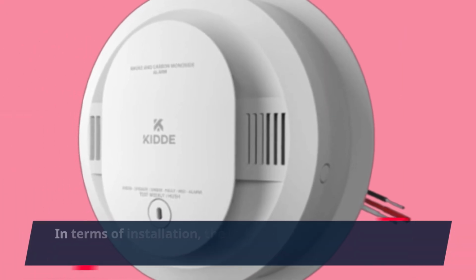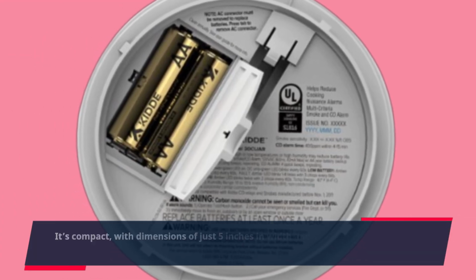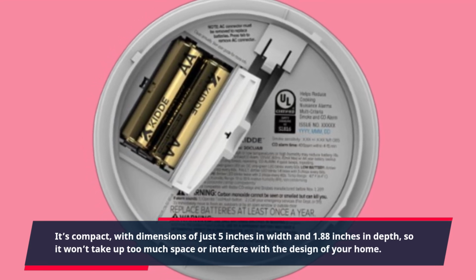In terms of installation, the Kidde detector is easy to mount on your ceiling. It's compact, with dimensions of just 5 inches in width and 1.88 inches in depth, so it won't take up too much space or interfere with the design of your home.